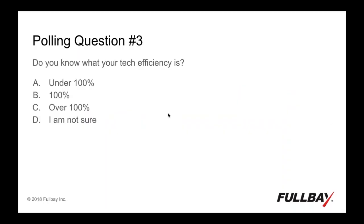There's a way to do this. There's a way to structure your shop in a way that you can do it. And it really does matter to your shop's profitability. In fact, nothing matters more than efficiency. We'll see that here in a sec.